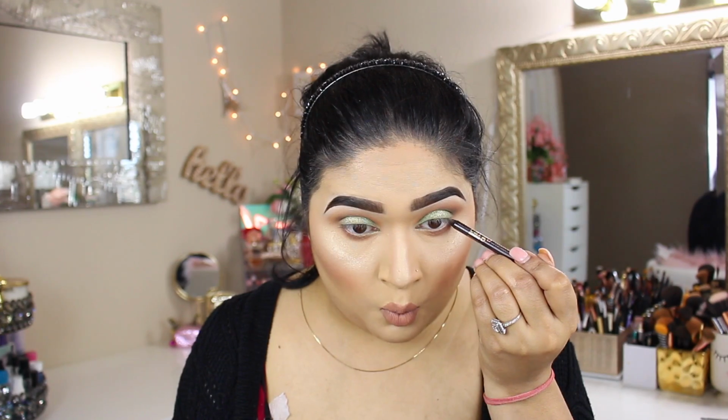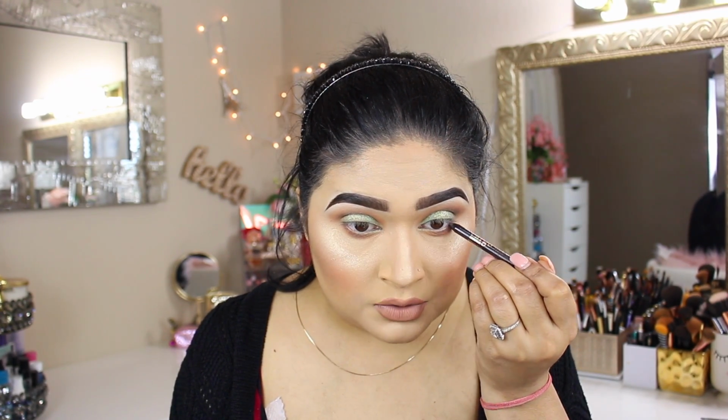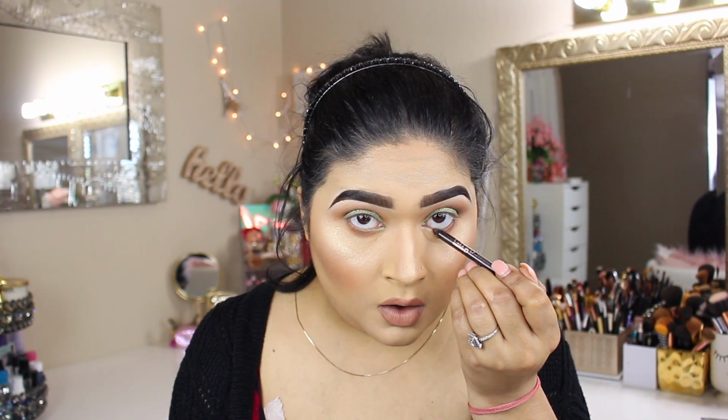And I'm going to take Cargo Cosmetics Pebble Beach Brown Eyeliner. I really love their liners. You guys, you should definitely check them out. They are waterproof and they promise to stay in your waterline all day long.